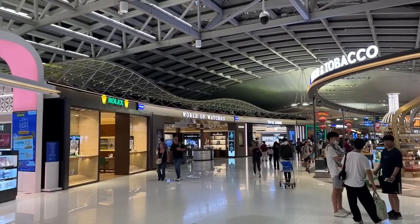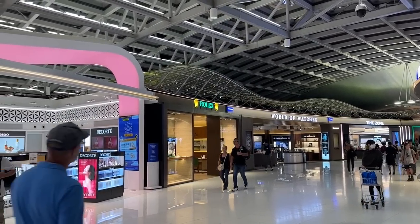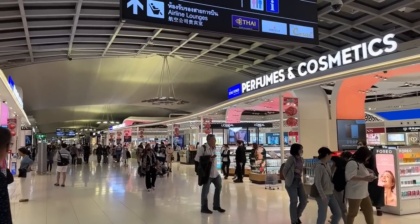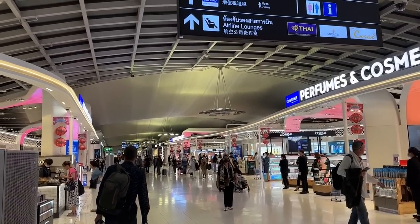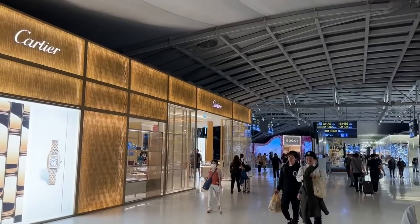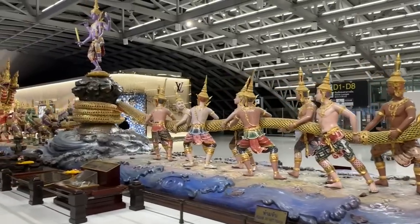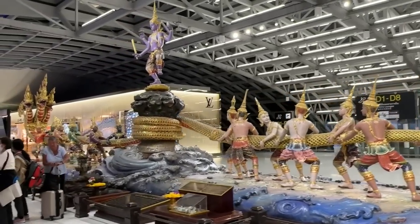The first thing you'll see is a whole slew of duty-free shops in both directions. Since they have so many individual shops rather than just a few big ones, they seem to go on forever. It seemingly took forever to reach the lounges or the gates, but it did give me a chance at least to see a little bit more art as I walked through the terminal.